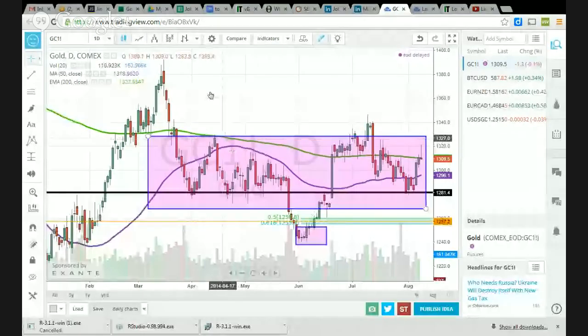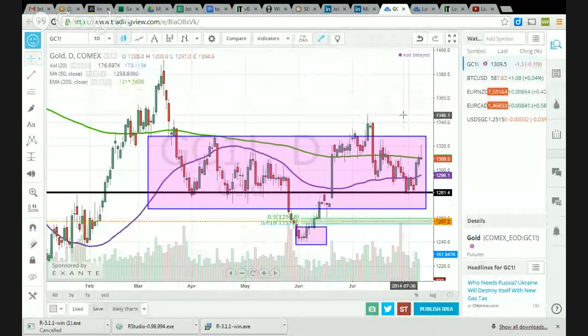Okay, let's take a look at the charts. As is customary, we'll start with a chart of gold. Interesting candlestick developments, interesting price action we're seeing on gold right here. Today's candle looks like an inverted hammer, and it's occurring at the 200 exponential moving average. So I would interpret this as a bearish sign.